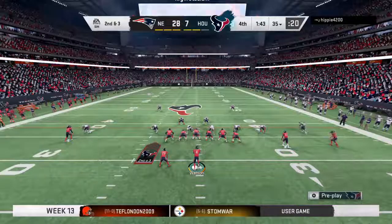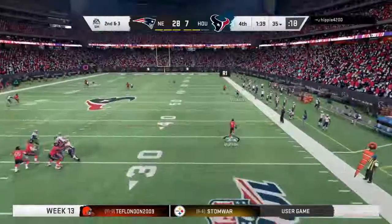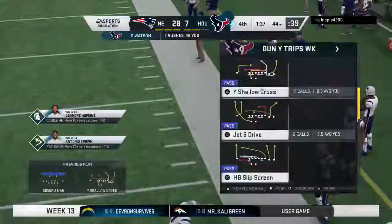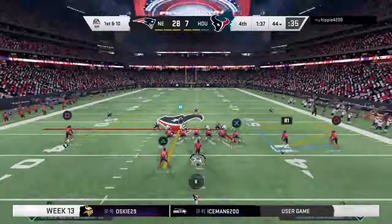Looking to throw again on 2nd down. Watson flushed to his right, and he'll be out of bounds up near the 45, at the 44. Nowhere to go downfield, but he's able to get out of bounds and stop the clock here with a first down.